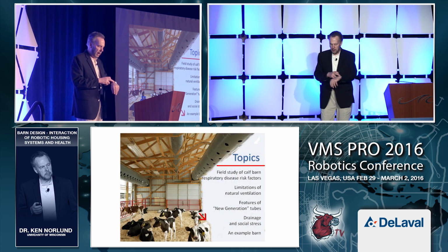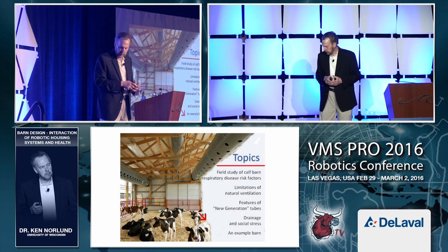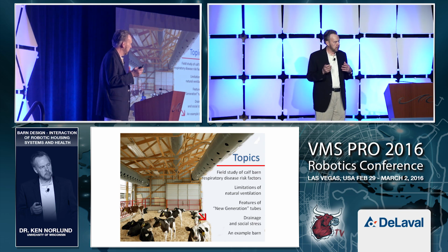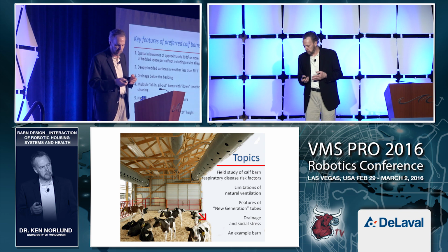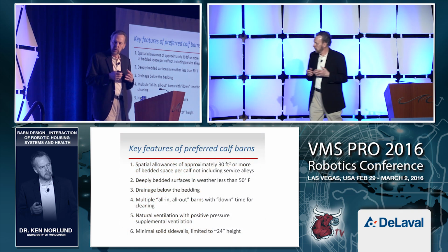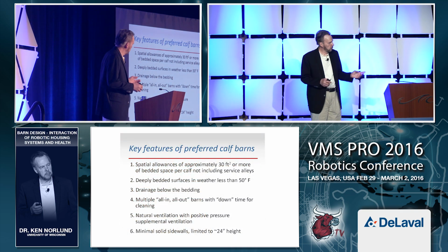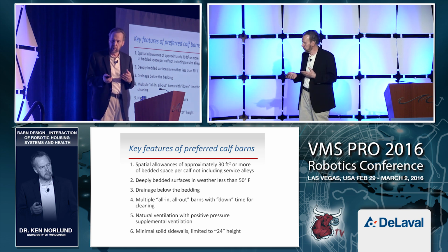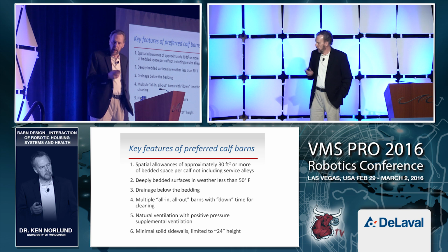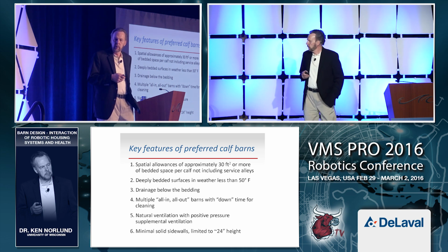Okay, I'm going to close out the calf barn section by having another look at this particular calf barn and show you how this incorporates some key features. The things we're going to try to incorporate are spatial allowances of 30 square feet or more per calf, a bedded space per calf, not including the service alleys.